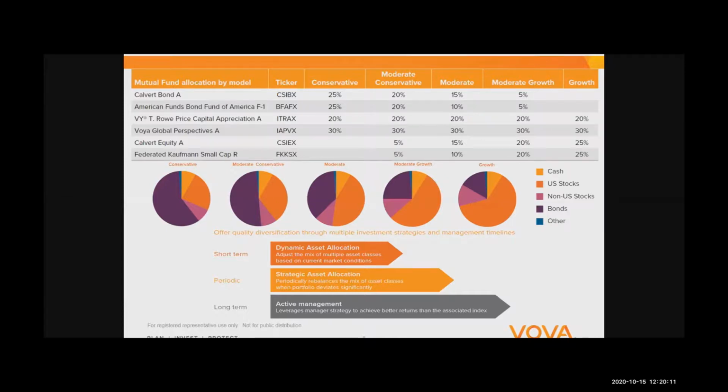So here are the model portfolios that I just briefly mentioned. We use the same 6 funds across all risk tolerances. We diversify with 4 different fund managers. We have 3 different investment styles. These are all actively managed mutual funds. There's no passive management here. We have dynamic, strategic, active management.